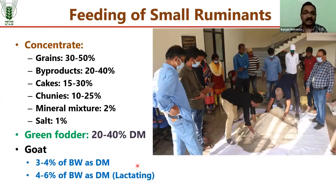One part is grains like oat, barley, bajra, maize, or broken cereals like rice or even wheat that we can give, but we can restrict it to 30 to 50%. So a minimum of one third should be from these cereal grains, and then one third should be from byproducts like wheat bran and rice bran. This should be taken as 20 to 40%.